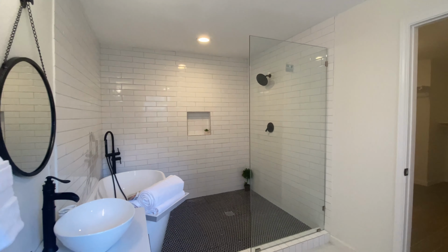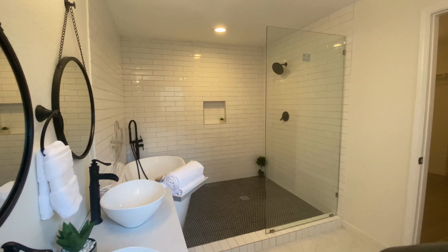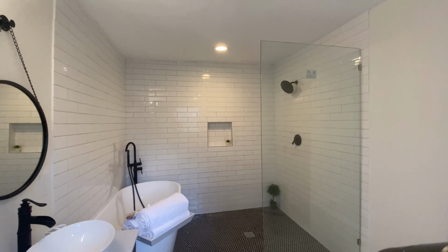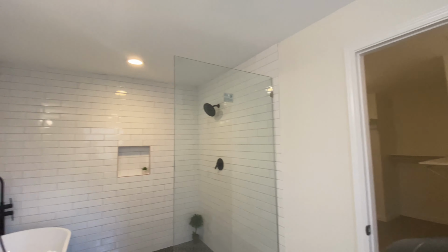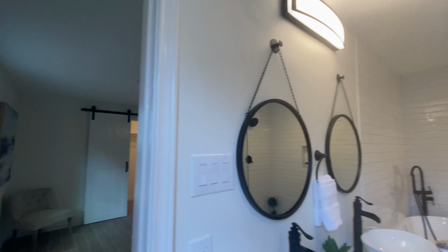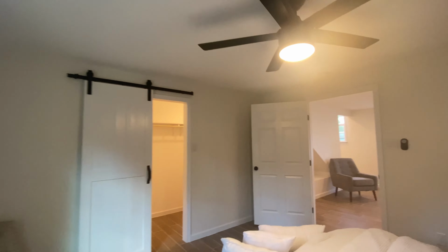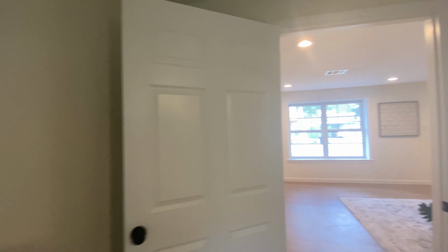You know, looking at this thing in totality, I always look for usage and utility. Can it actually be lived in? And this is something that is spacious enough that it can be lived in and you still get that feeling of luxury. So a great job here. Property is listed just over $500,000 at the moment, and I think that it is priced to sell.